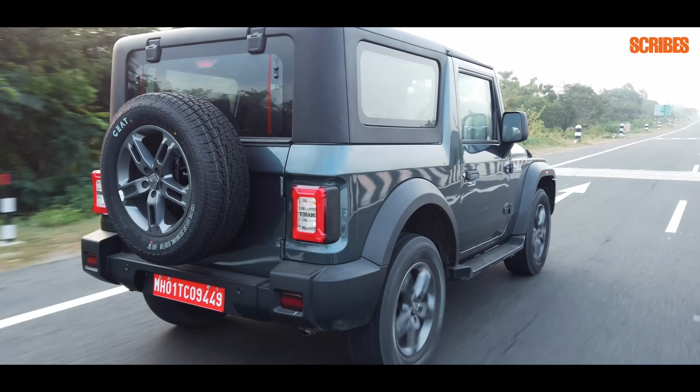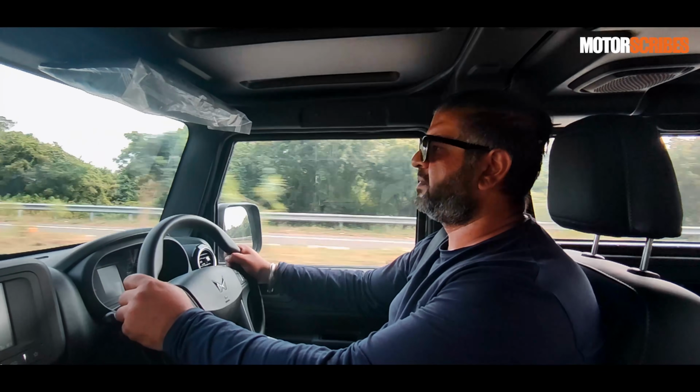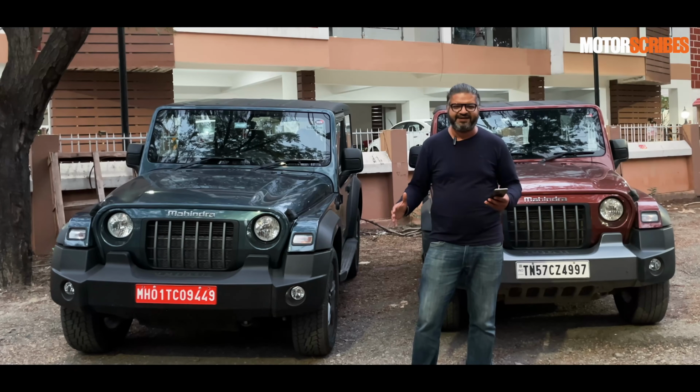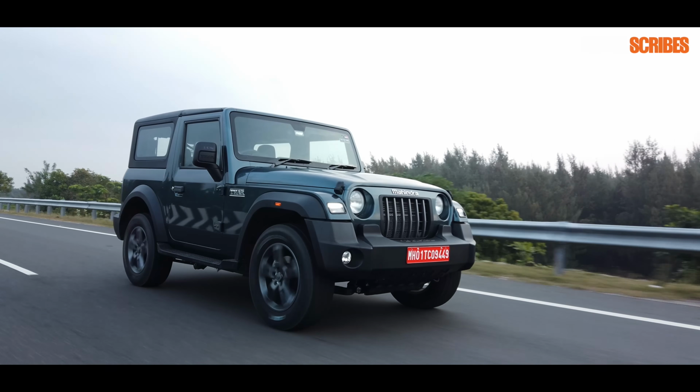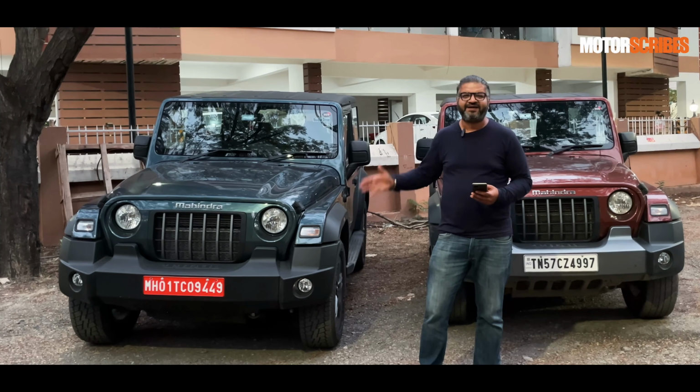So to sum it up, it's amazing to drive, it's extremely peppy, you can really rock it up to 3-digit speeds with absolute ease. It's fun cruising around in it, and yeah, it's just a blast, and I think Mahindra has gotten this one absolutely right.